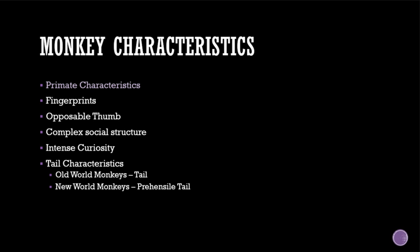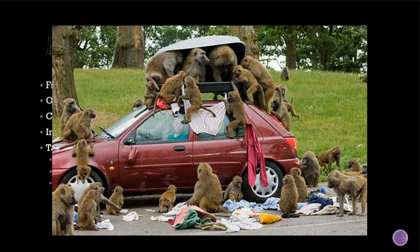When we start talking about the curiosity and the complex social structure, these are things that are products of those larger brains, and it certainly is something where we see when primates interact with each other.